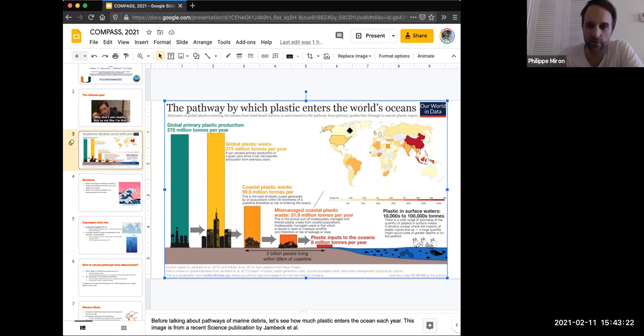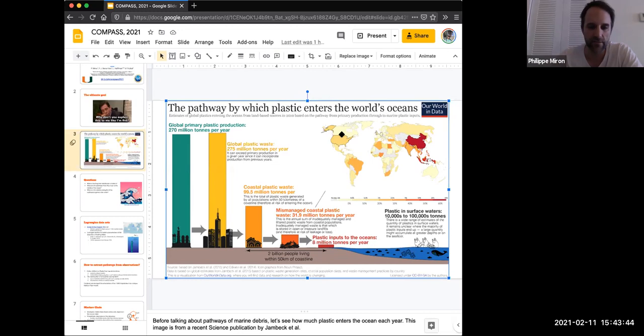For example, if we put it uniformly, we're going to be distributing plastic from Antarctica or north of Canada where there's no one. At first we thought of doing it simply by the population that lives around the coast, but we ended up going with this idea of the share of the global mismanaged coastal plastic.